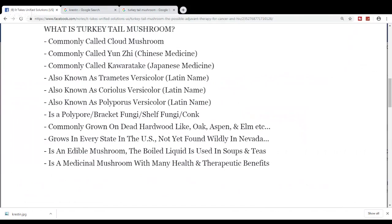It's an interesting mushroom in the sense that it grows in every state in the U.S., although it's not yet widely found in Nevada. I've got a homie in Georgia who had this mushroom growing in his backyard off a tree. Down the street from my house, there's somebody who has this growing off the wood of their post office box. You know what I'm saying? I had a next door neighbor who had this growing out of a lilac tree.